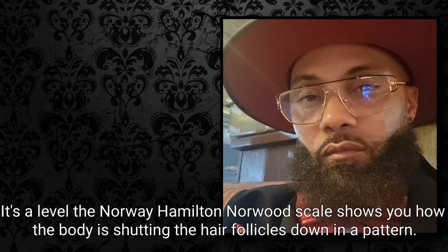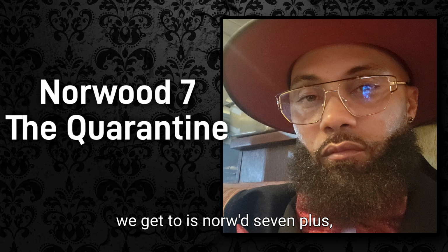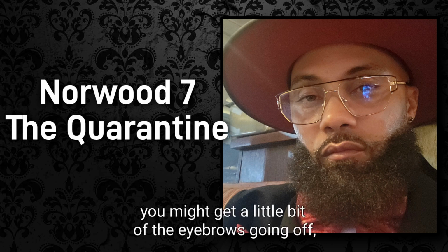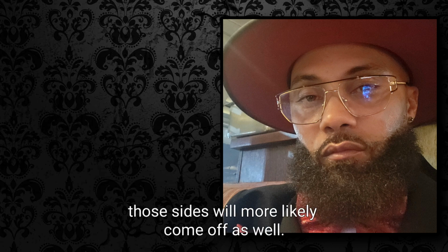It's a level. The Hamilton-Norwood scale shows you how the body is shutting the hair follicles down in a pattern. And the lowest pattern most of us get to, or the worst pattern we get to, is Norwood 7+. You might get a little bit of eyebrows going off, some sides going off. But after that, as you age, those sides will more likely come off as well. Not everything, but some, okay?